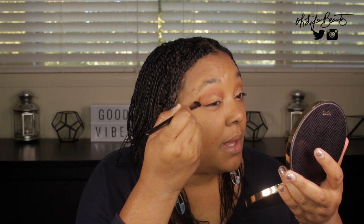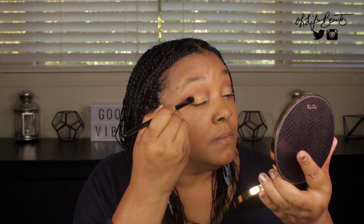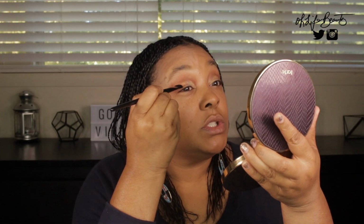So it applies nicely dry, but I want to have that intensity. So I'm going to wet my brush, and tap that off onto my wrist to get rid of some of the excess moisture. Because I like my shimmers, especially if they look like they can be foiled, I like them to look intense on my eyes. But if you're someone who doesn't like intensity or an increase in depth of the shadow, then you just want to apply it dry, if you just want to keep it simple. But I'm going in for the gusto because I love to have intensity with my shadows.